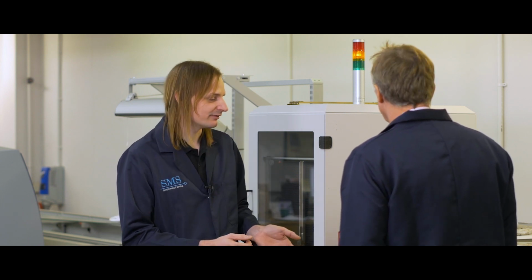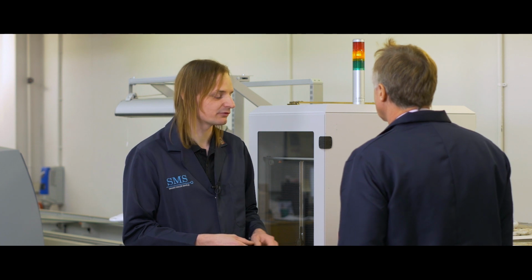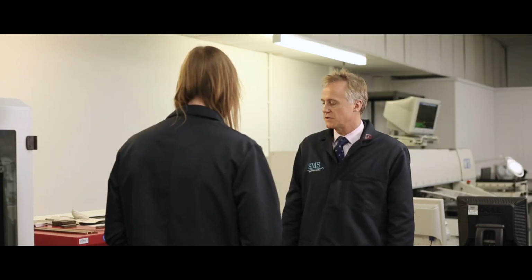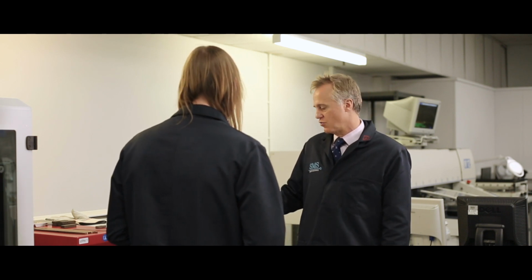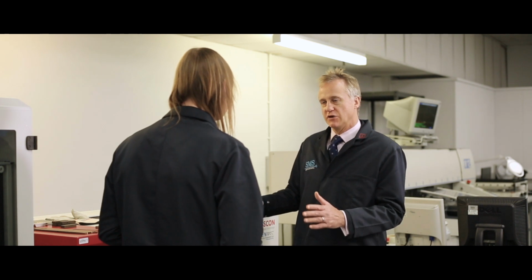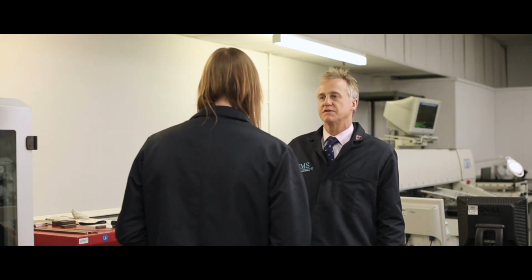So what this machine does is it uses a slightly different process and it'll heat the entire board up to just above the melting point of solder quite quickly so we can guarantee a good solder joint regardless of the component count. Okay, so we'll get to production quality boards in small batches at the end of this whole process. Correct. And by then we'll have a really good idea of how these prototypes are going to translate over to the full production facility. Correct.